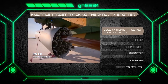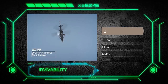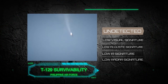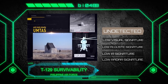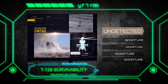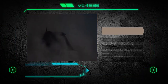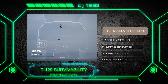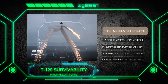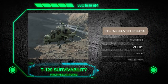Survivability of the Atak 129. It has two components. 1. Undetected features: low visual signature, low acoustic signature, low IR signature, low radar signature. 2. Component: missile warning system, IR suppressor, flares, jammer, radar warning receiver, jammer, laser warning receiver.